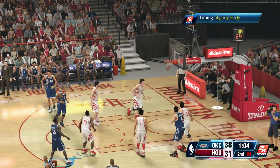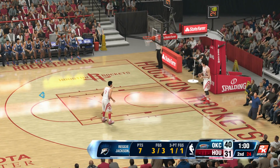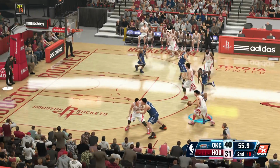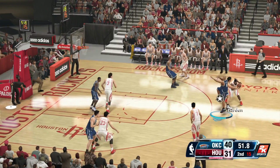Here's Jackson, and again it's Oklahoma City. He's done a nice job, a great job actually, of finding efficient shots here in the second. Shooting percentage is always a function of the kinds of shots you get. And he's on a good roll after struggling a bit in the first.